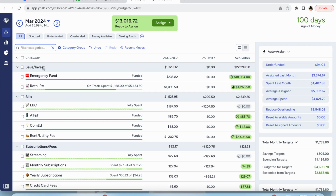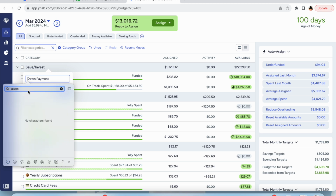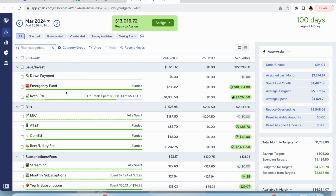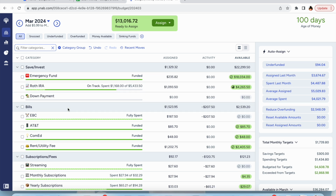And then the most exciting one is I am adding a new category to saving and investing, and that is a down payment category. Let's see, apartment. I'll do a cute little house. We probably wouldn't buy a house here in Chicago. It would more than likely be a condo. We don't really want a house. It's just the two of us anyways. So when the time comes, that's what we'll be focusing on.